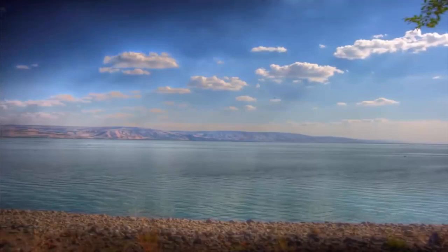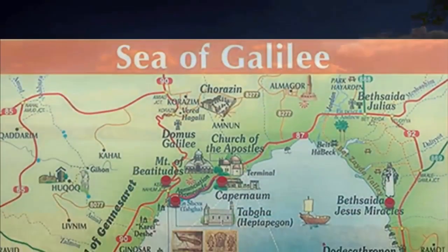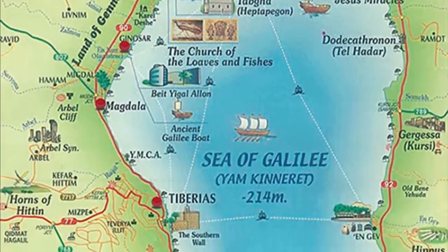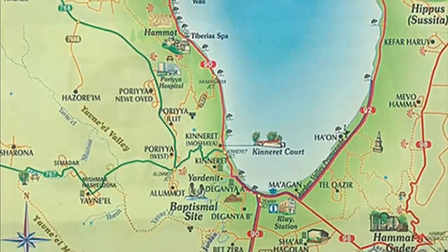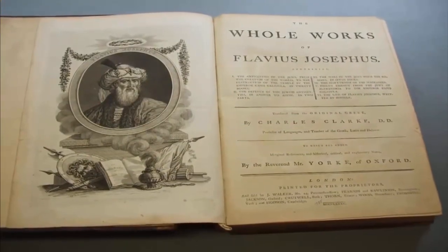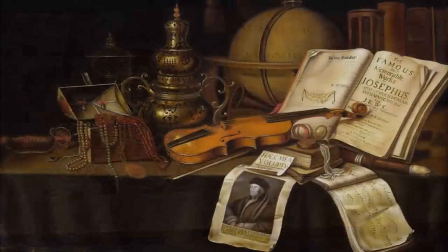The Sea of Galilee. Although not a real sea, it has remained named as such due to the staunch traditions, mainly religious, which have grown and flourished from around its shores. The first century historian, Flavius Josephus, for example, was so impressed by the areas surrounding the Sea of Galilee, he once wrote, quote, "One may call this place the ambition of nature."